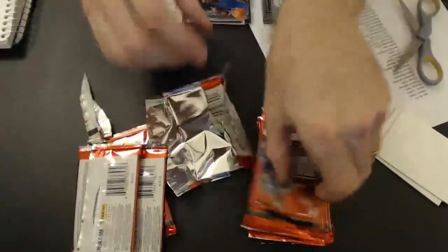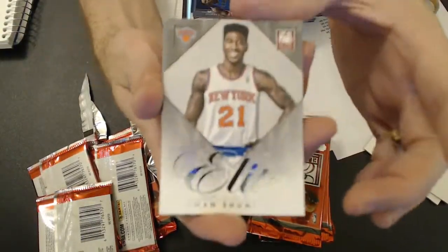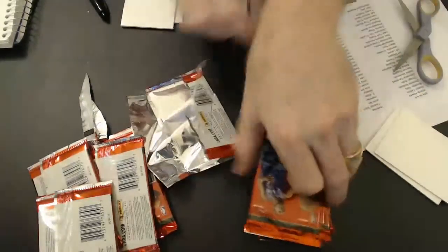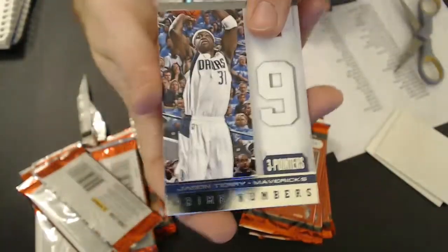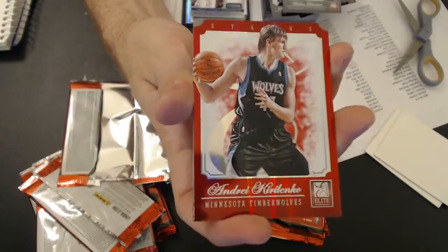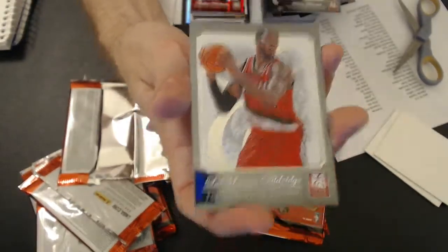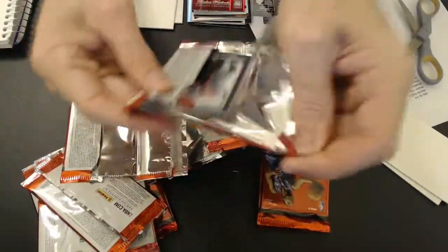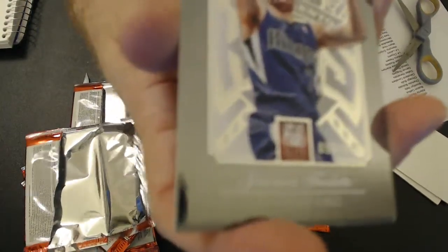He's actually starting right now. We got Iman Shumpert. Neat rookie. Jason Terry. Prime numbers. For the Mavs. Got our randoms coming up here tonight. Got some nice ones on deck. Got a very nice red die cut. Kirilenko, 40/47. That's going to Chubbs. Nice red ones. See a lot of the red ones. And we got an elite rookie, Jimmer Fredette, 599. 56/599 for the Kings.